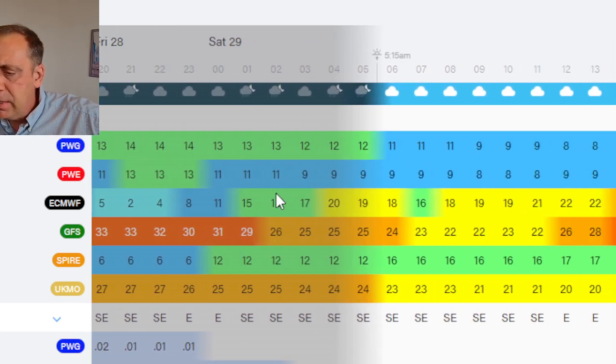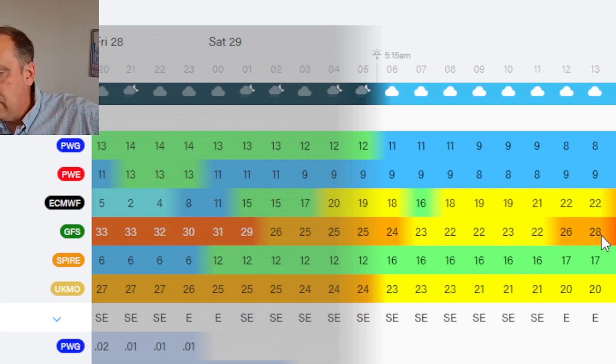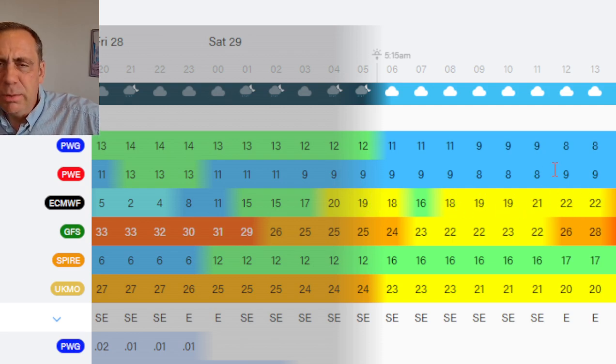As we get into Saturday is when we might see a little bit more of this wind. The GFS wants to give us 30-mile-an-hour winds Saturday morning, whereas the Euro is more in the 20-mile-an-hour range. So we'll see how that goes, but probably pretty calm winds today and tomorrow.